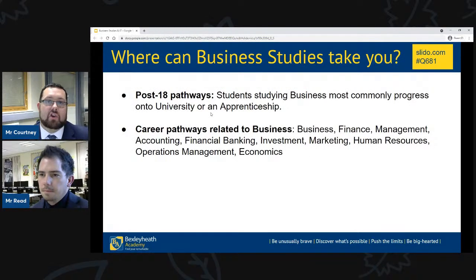So after you've done your Cambridge Technical in Business, whether that be the extended certificate or the diploma, there's different pathways for you. You could go to university or onto an apprenticeship, or you could even go into a career pathway related to business. And with business, there's such a wide range of pathways that are available to you. You can have a look at finance, looking at accounting, economics, marketing, human resources, whatever you find is most enjoyable for you, you can specialize in one of those areas by going down that career path.